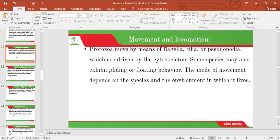Let's look at movement and locomotion. Remember we said that protozoa move by means of flagella, cilia or pseudopodia, which are driven by the cytoskeleton. Some species may also exhibit gliding or floating behavior, which is also still being facilitated by the cytoskeleton of the protozoa. So the mode of movement depends on the species, because we said that there were several species of protozoa, and also the environment in which the protozoa lives.